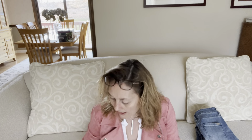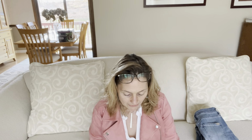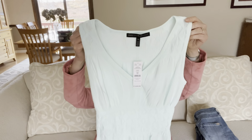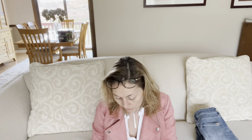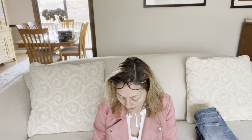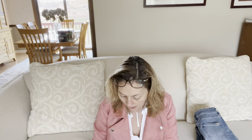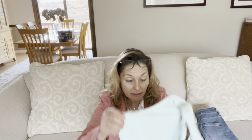All right, next up, I did have this on my wish list, but I had it in a different color. And when I saw it in this color, I was like, oh, pretty color, mint green. I love mint green. I have a green thing this spring. I'm into green. I'm into pink, peach, orange. I'm into these bright springy colors. So this one is the SL Mix Peplum PO, and again, $89 in an extra small.